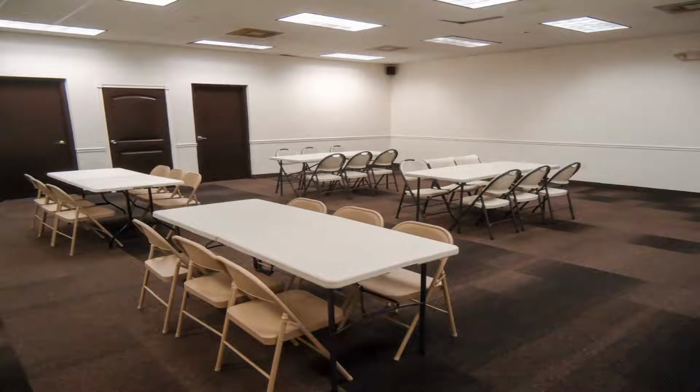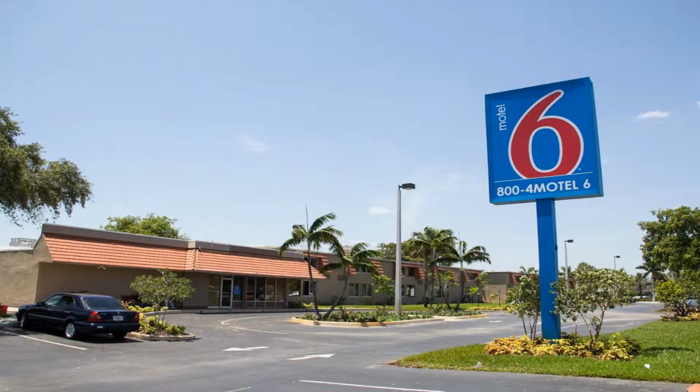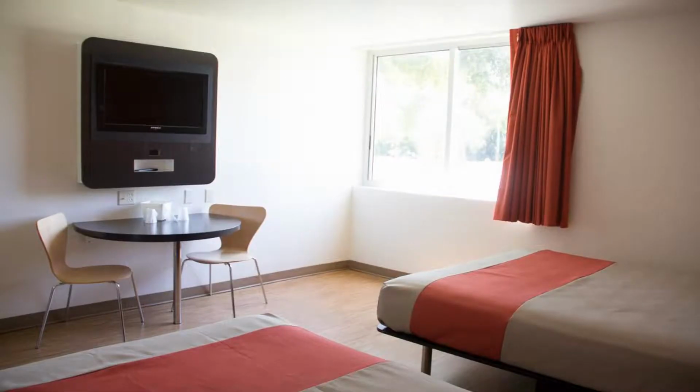A cable TV and a work desk are provided in each room at Motel 6. The simply styled rooms also include a seating area and a private bathroom. Laundry facilities are available at this all non-smoking motel. Guests will have access to a 24-hour reception and vending machines for added convenience.